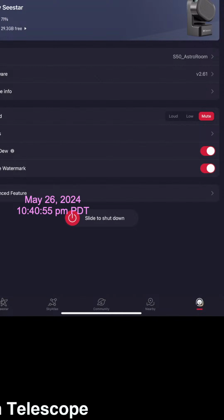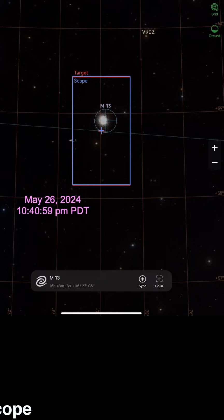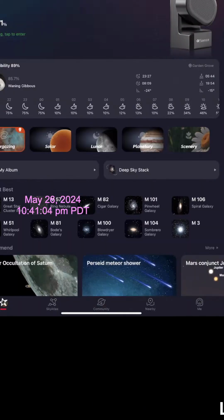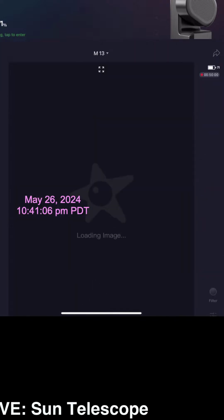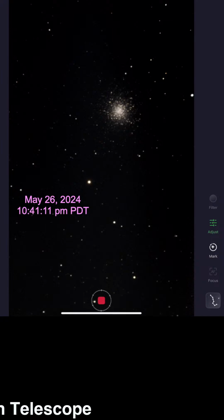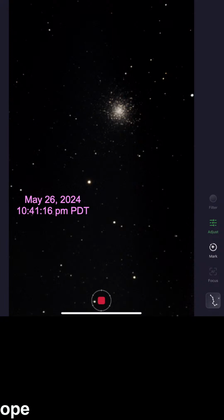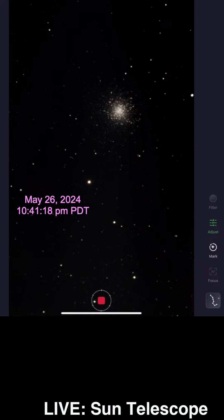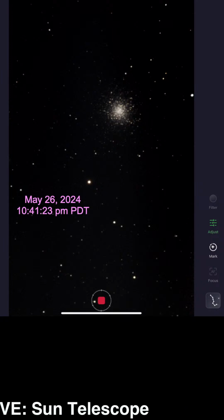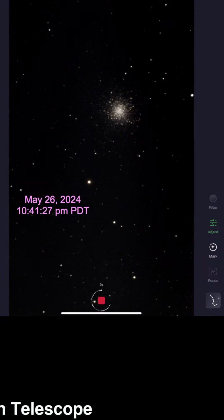Okay. There we are, looking at M13. Let me take a shot of this. Where are we? We are looking at live deep space. A globular star cluster, the great star cluster of Hercules in the Hercules constellation.